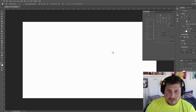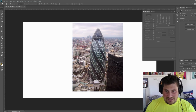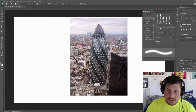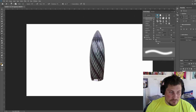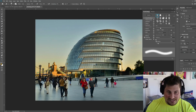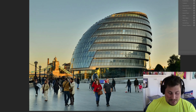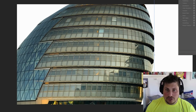Open my files. I'm going to grab the Gherkin. There it is. Just going to do a quick selection around the building. So I'm going to invert the selection, delete, and now I've got my building. Control deselect. I'm going to go back into my folder, grab the City Hall, and basically do the same thing. So you can see my selection skills are amazing. There you go.